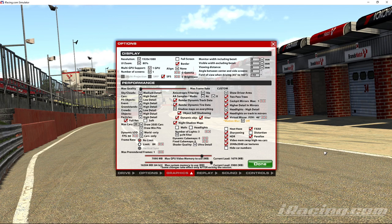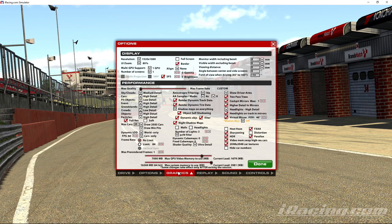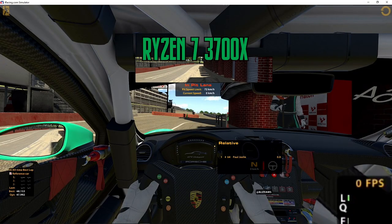Okay, moving on, let's look at iRacing. Now, let's start by looking at my graphical settings. As you can see, this is pretty much maxed. So on the 3700X, we saw outside the car, we were getting about 600 FPS, and inside the car, we're getting about 200 FPS. Now, there is one problem that I had.